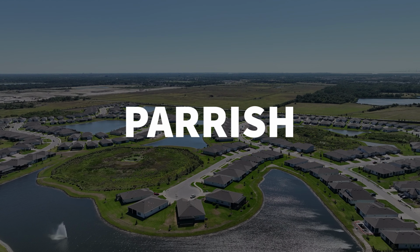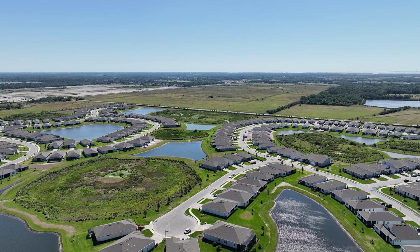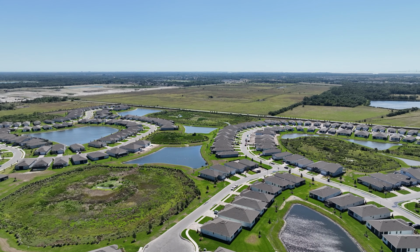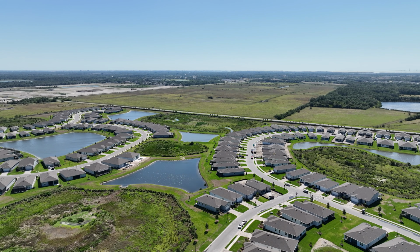I'll give you an example. Parrish, which is to the northern part of Lakewood Ranch in Florida, maybe 10, 15 years ago was considered the boondocks, but it's up and coming. There's just so much new construction happening. And so people who moved to Parrish, even a few years ago, are seeing massive appreciation because nowadays it's becoming a hot spot to live in, especially for those people who want to be close to Lakewood Ranch, but they don't want to pay that price tag.